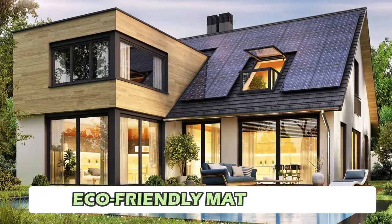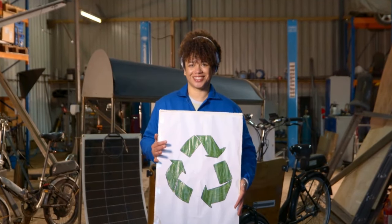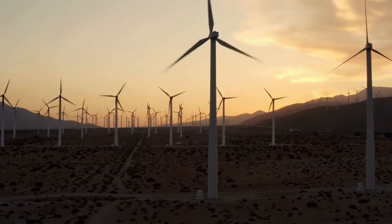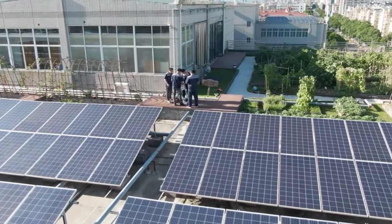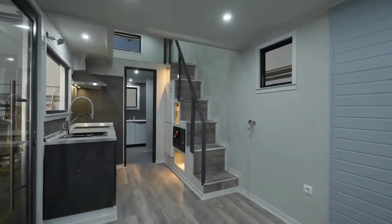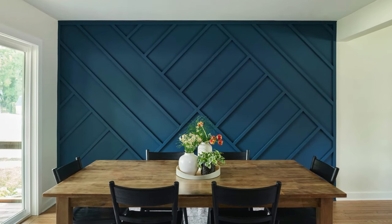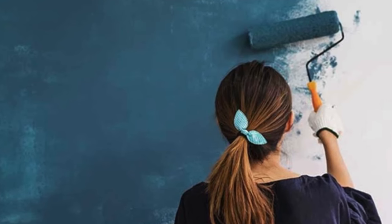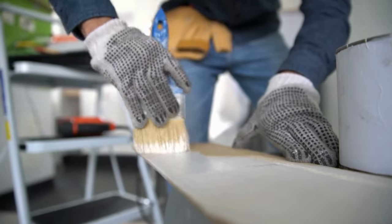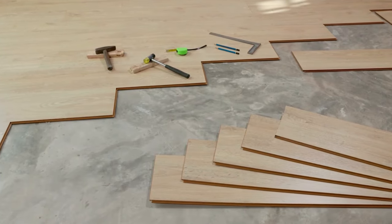Number 2. Eco-friendly materials. Using eco-friendly materials is crucial for sustainable home renovations. These materials are often recycled, renewable, or sustainably sourced, reducing the environmental impact of construction and decoration. Some popular eco-friendly materials include bamboo, a fast-growing renewable resource ideal for flooring and furniture, recycled steel for structural elements, reclaimed wood for flooring and accent walls, low VOC paints that improve indoor air quality, and recycled glass for countertops and decorative pieces. Choosing these materials helps reduce waste, conserve natural resources, and create a unique, stylish home environment.